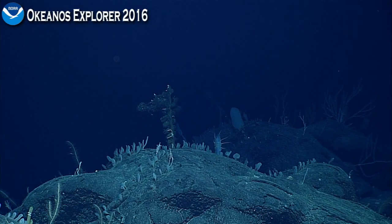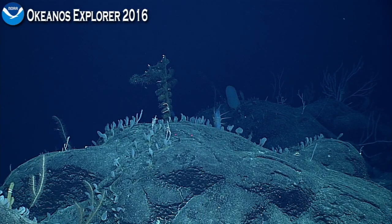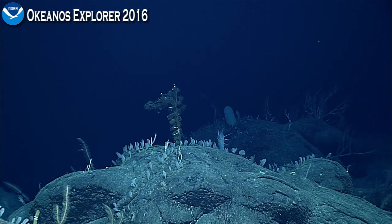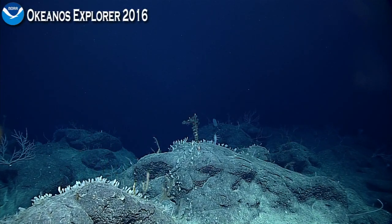Is that a dead stalk with stuff on it? Yeah, you're exactly correct. A dead stalk with lots and lots of different life on it. You want to go full wide? Yes, please. And we saw that yesterday on our other geo dive quite a lot, that there were a number of dead stalks yesterday, and many of them colonized by many different animals.